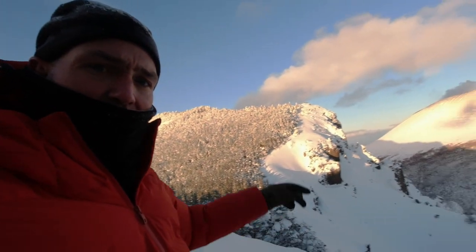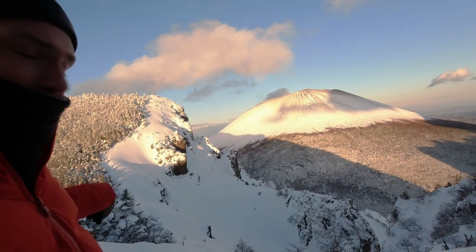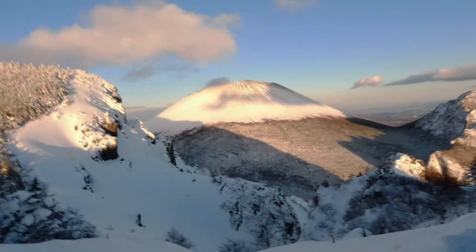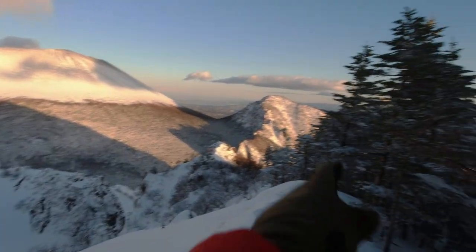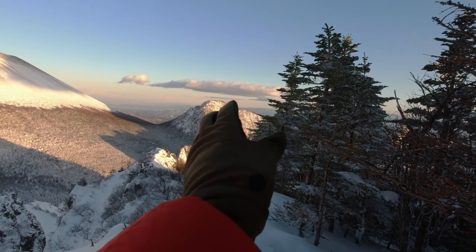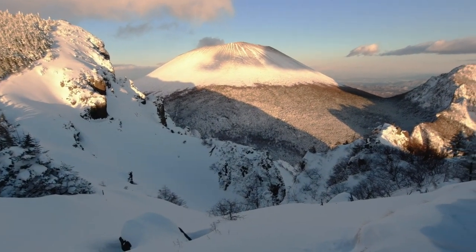All right, so I made it to my spot and I think I've worked out my composition for this evening. So if you'll take a look, Mount Asama kind of sits in this bowl and it's actually framed quite nicely, if you can see. We've got this mountain over here, I don't know the name of this mountain, a lot of character to it. And it kind of frames in this bowl Mount Asama well.